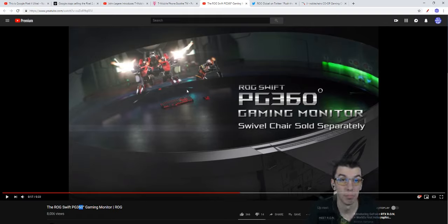A 360 monitor that's going to be super expensive on top of any other issues that this might have, but pretty interesting. You're going to need a graphics card to power this, basically 9 1080p monitors, so that's more than 2 4K monitors, so you'll definitely need the graphics power for that.